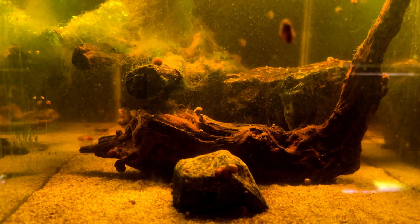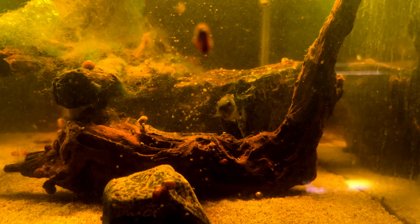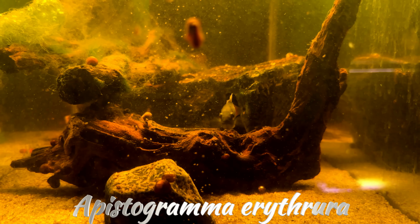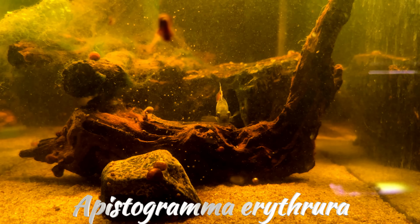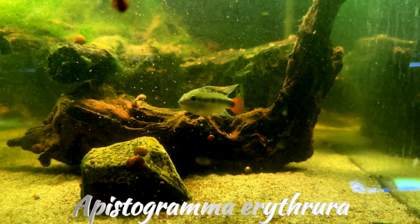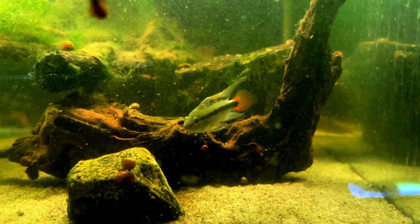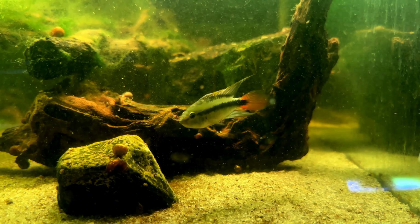All right, so here we have a 20 tall with a bunch of random hardscape in there, but here we go, right here is gonna be the Apistogramma urteagai. This is a beautiful, beautiful fish. If we could get him a side profile there. Really nice silver body, has a black horizontal stripe and just a really red fin there, which is just amazing.